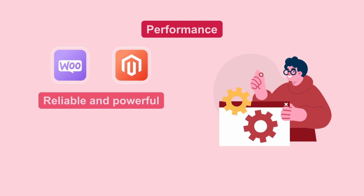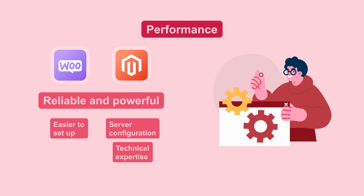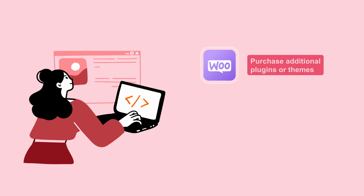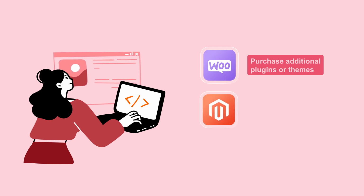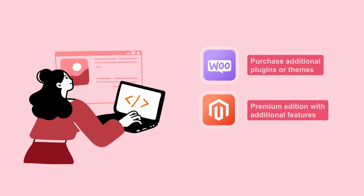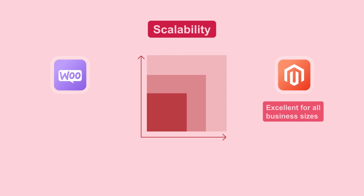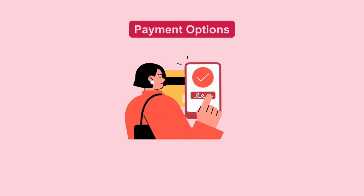However, WooCommerce is commonly seen as easier to set up, whereas Magento might need server configuration and technical expertise for optimal performance. WooCommerce is a free plugin, but you might need to purchase additional plugins or themes for enhanced functionality. Magento comes as a free edition with all e-commerce functionalities. It also offers a premium edition with additional features and support. While WooCommerce is perfect for small to medium businesses, Magento's superior scalability makes it excellent for all business sizes, including larger enterprises. Both platforms work with multiple payment gateways, offering various ways for your customers to pay.